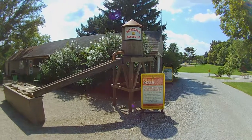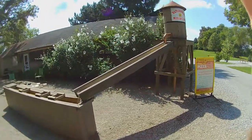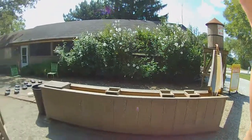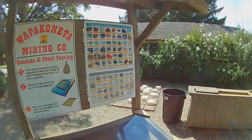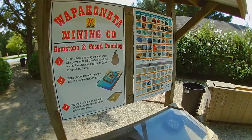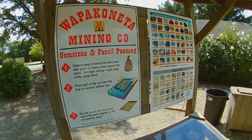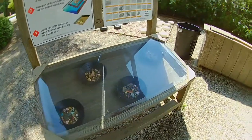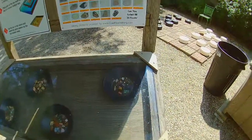Then they have the Wapakoneta Mining Company. In the store, you can purchase bags of sand that have goodies in them, and then you can pan that sand for the treats that are inside. Samples of things you might find in your bag.